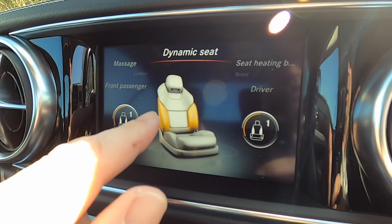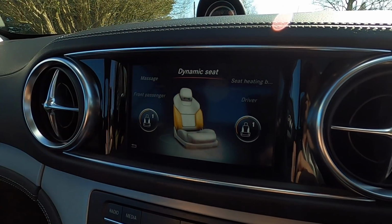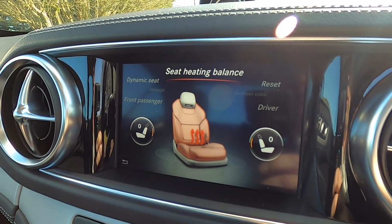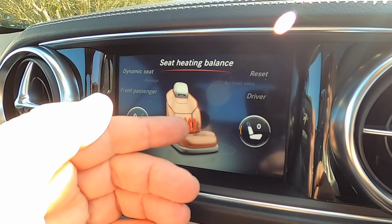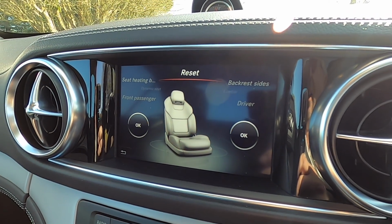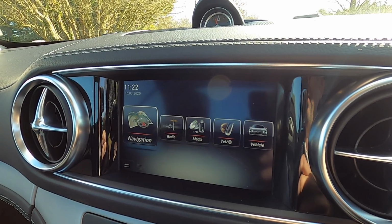These side bolsters, as you go around the corner, if you're cornering that way, then the left hand bolster will bolster up and just hold you a bit more in position, which is very nice actually. Seat heating balance as well, so you can adjust when you've got these heated seats on, how much comes from the base, how much comes from the backrest, and that kind of thing.